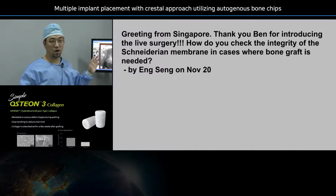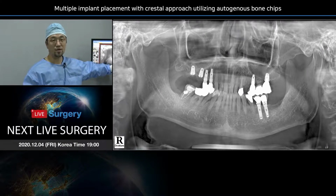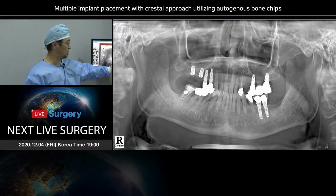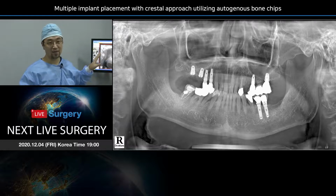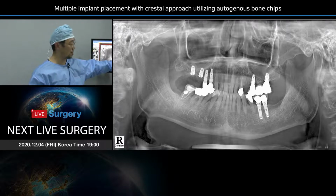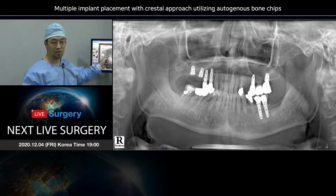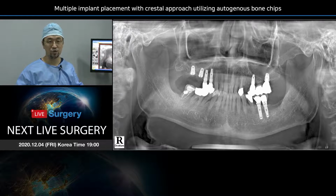Now, you are seeing this panoramic view. As you can see, this is the very old implant. 13 years ago, 2 Dentium implants has been placed, and it's quite nicely maintained. This is the beauty of the Dentium implants. Long-term longevity is expected, and you can see a nice marginal bone reaction. It's quite nicely stabilized.